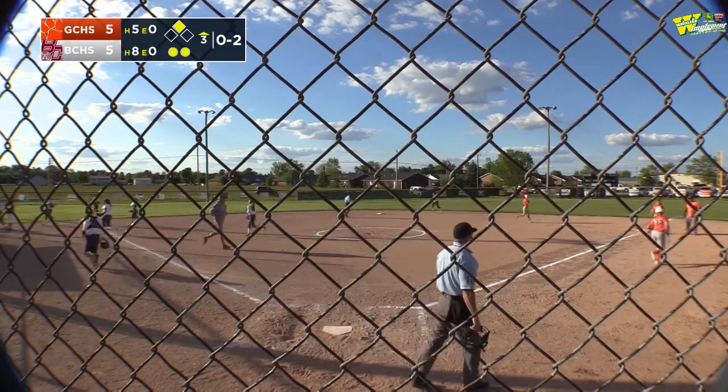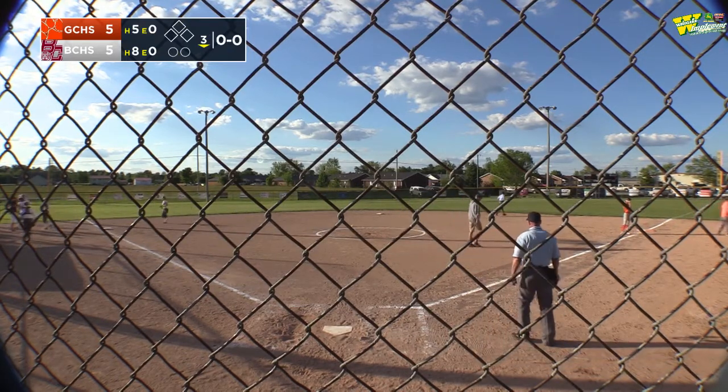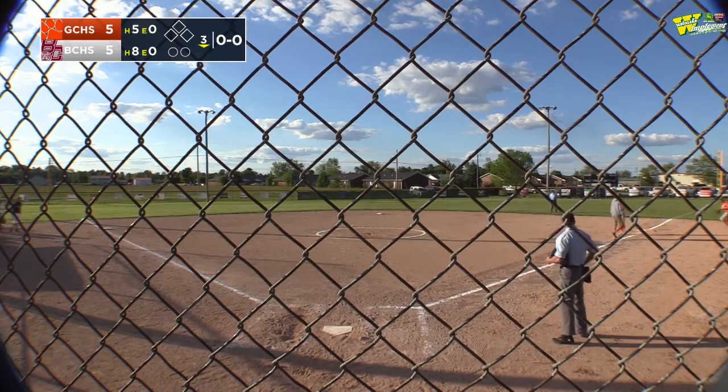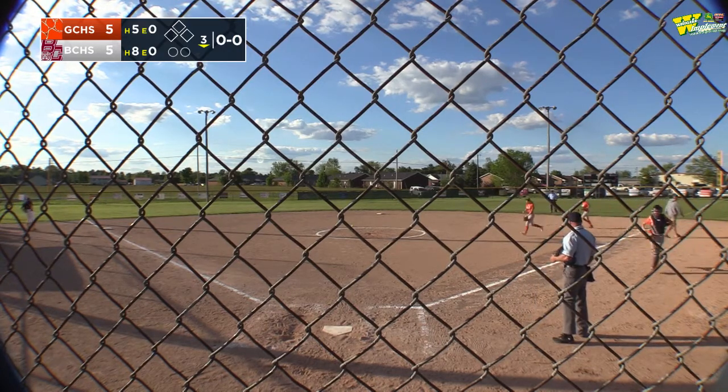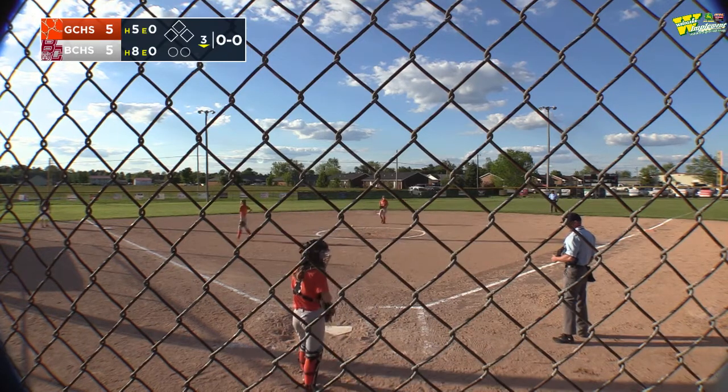Finally getting out of that long half inning as the Lady Tigers are going to go get the bats rolling and see if they can extend their lead. What was their lead, apologies. Yeah, got to reclaim that lead. Yeah, so we're going to see if they can get out of this tie in just a few minutes.